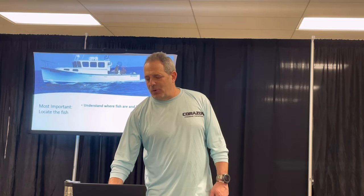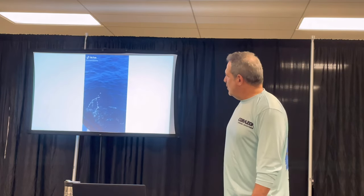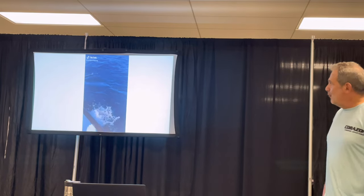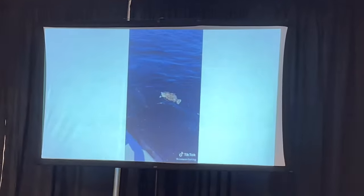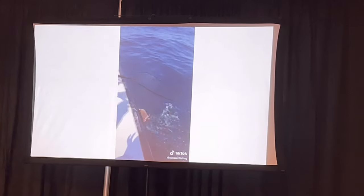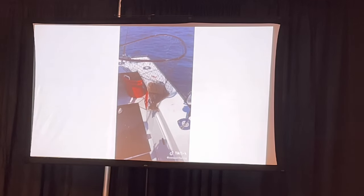All right, but the most important thing is, where are the fish, right? So this is just a day that we had of fluke fishing. Even though these guys were good, we were trophy fishing this day, but it's just a fun day, big fish. We ended up limiting out. It's one of the trips.